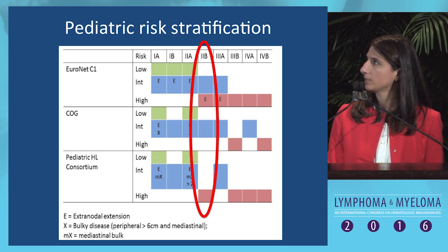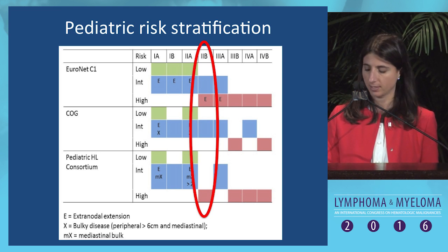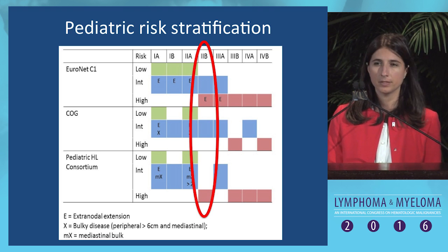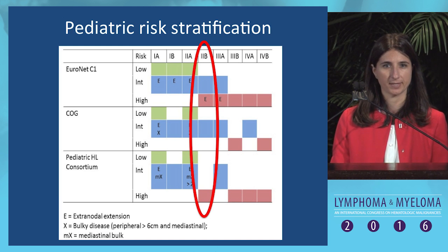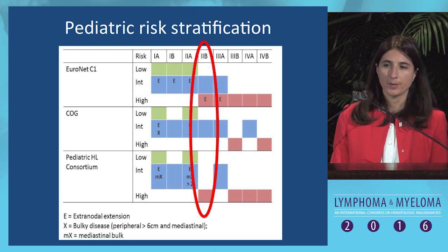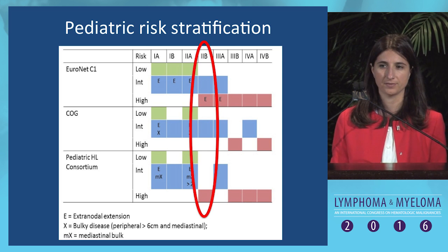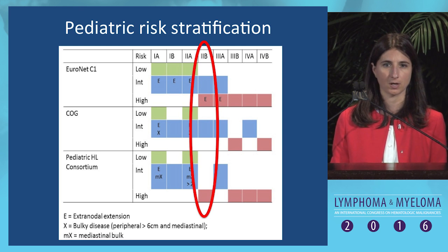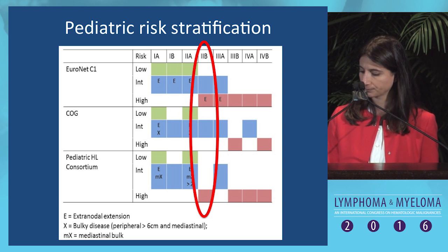And so in pediatrics, we divide patients into low, intermediate, and high risk. The three major groups that study Hodgkin lymphoma are the Euronet group, representing the European group, COG, which mostly represents North America, and then there's a pediatric Hodgkin lymphoma consortium that consists of Dana-Farber, Stanford, and St. Jude. And so you can see for our patient who has 2B disease, whether or not this qualifies as intermediate or high-risk disease varies based on the different cooperative groups. I'll focus mostly for the purpose of this talk on the Children's Oncology Group approach, although the other approaches are of course valid as well.